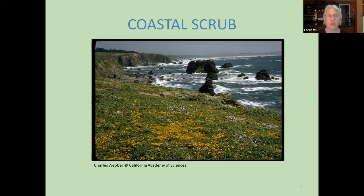So if you've been out to the coast, I'm sure you've seen coastal scrub. This occurs on the lower slopes of ocean-facing hills in the summer fog zone. The growth here tends to be quite dense and evergreen. Some of the plants that come from this community include the ceanothus that we saw on the first slide, sages, coyote brush, lupine, and monkey flower.